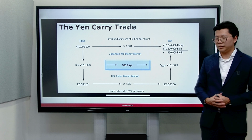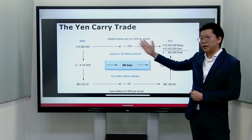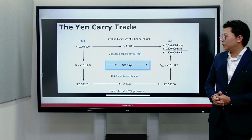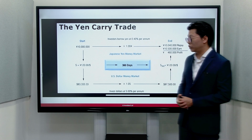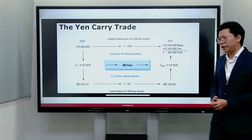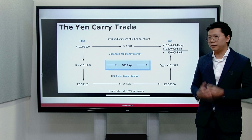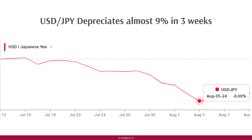And in the event when Japan's interest rate actually goes up, it means that their borrowing costs will go up. At the same time, the Japanese yen's valuation would also rise. And this means that the US dollar would weaken, and this would reduce the value of their profit. And in fact, this is exactly what happens. As you can see, the US dollar to Japanese yen depreciated almost 9% in the first 3 weeks since August 5th.